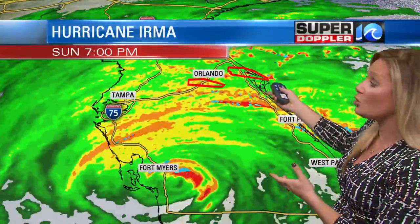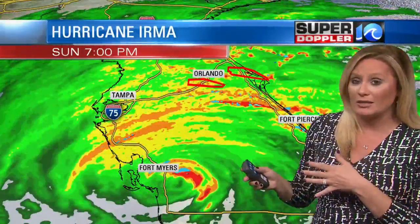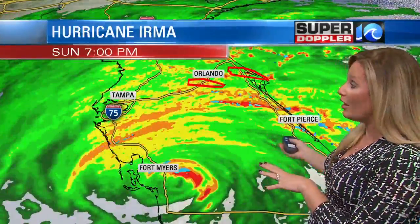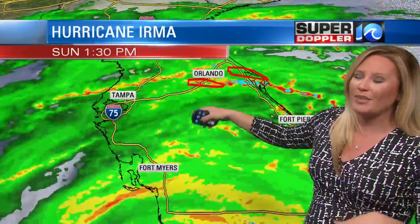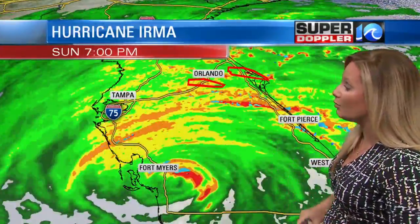So we've actually been watching tornado warnings that have been popping up for the last 24 hours. And according to some of our radar sites, we've actually seen a lot of water spouts popping up as well. So it's been very interesting. But usually with any tornadoes that pop up in a hurricane, they tend to be very quick. They tend to be relatively weak, but can be very destructive as well. So it's nothing to really brush off.